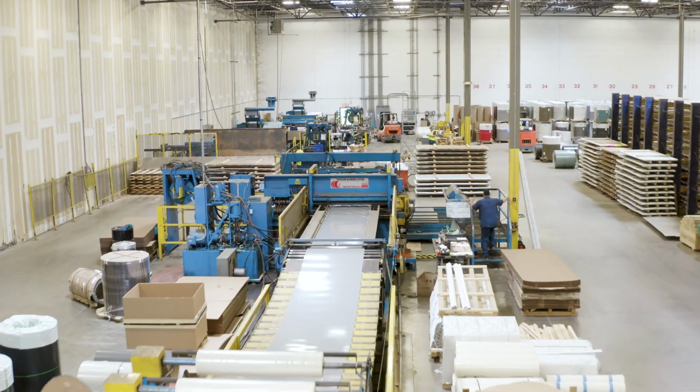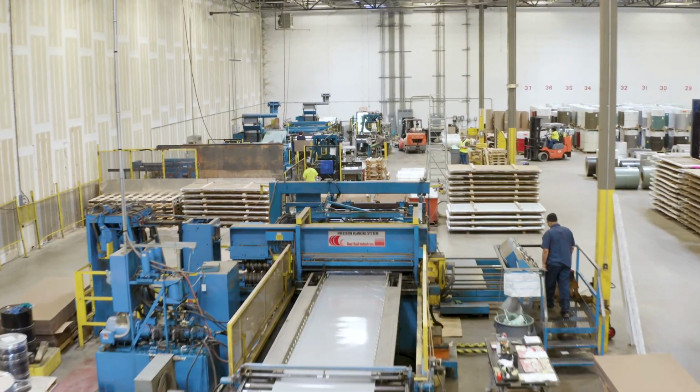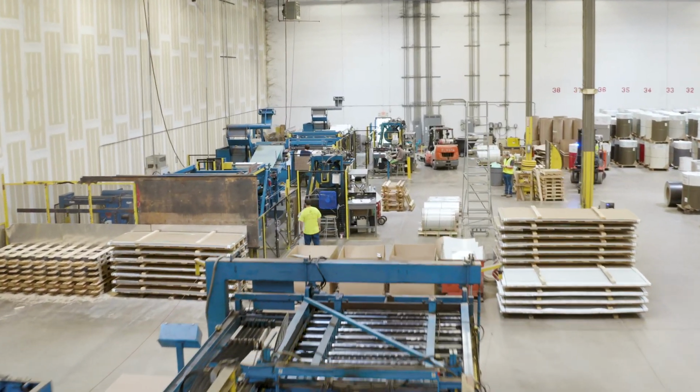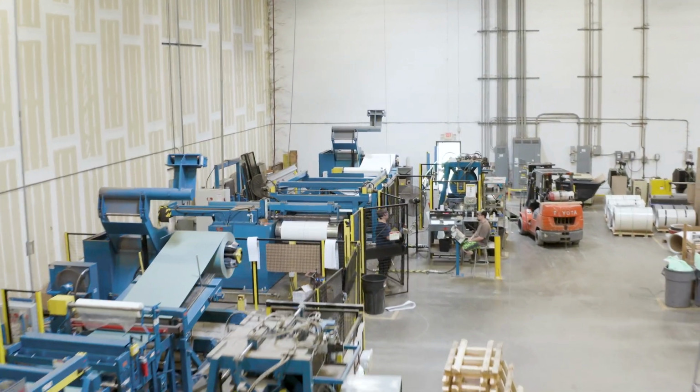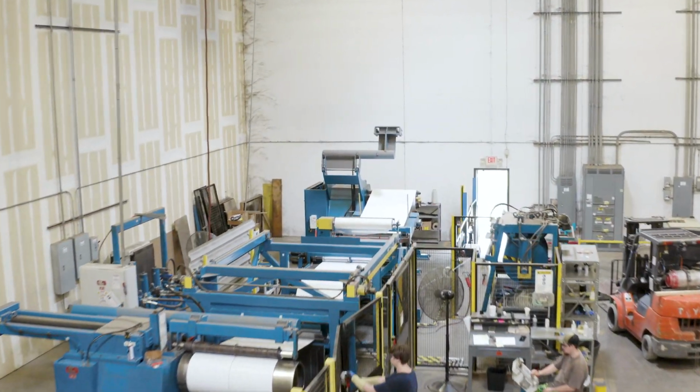You know, we're Petersen Aluminum. We have needs. We have specific needs that maybe other customers of theirs do not. But they were able to think outside of the box and give us something that long term has benefited both of our companies.